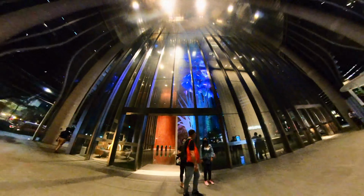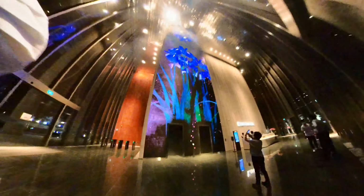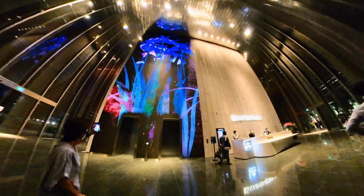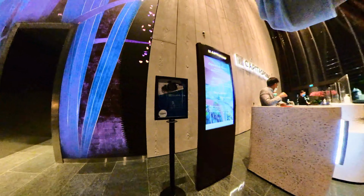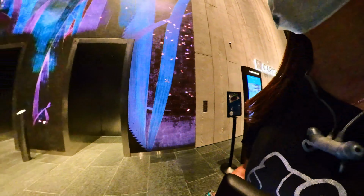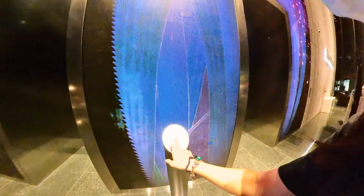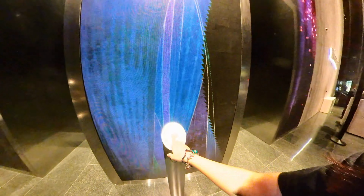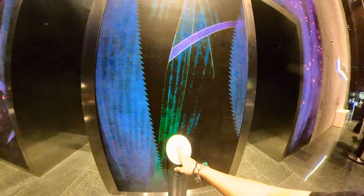Oh, look at that. It's like a wall display. Wow. What's that? Oh, okay. So take the lift, this lift only serves levels 17, 20 and 51. And we are going to 17 and 20 first, and then after that we'll go to level 51. Or maybe we should go to level 51 first. Let's see.